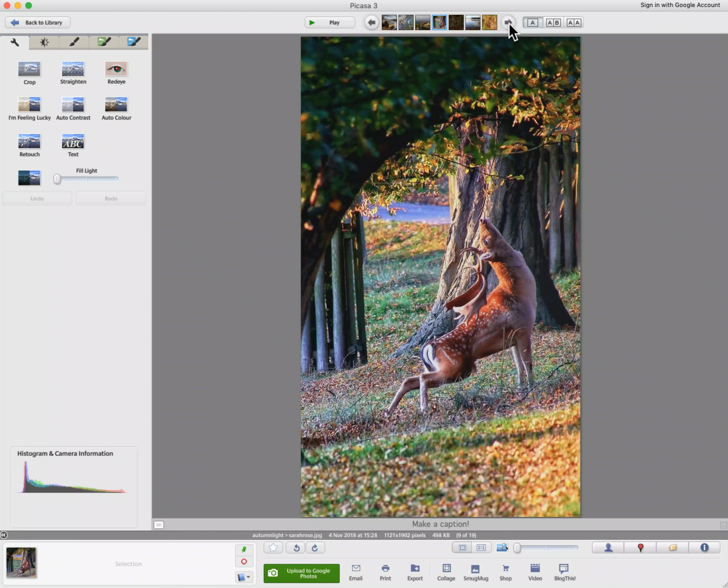Now this shot from Sarah Rose, absolutely amazing moment captured here of a stag stretching like that. We're all lucky enough, I think, sometimes to drop into Dunham Massey and we get pictures of the deer and the stags because they're fairly easy to find. But to find one behaving like this is fabulous. The autumn light is amazing. I love the way that this arches over here, but I do feel it suffers from a few quality issues.